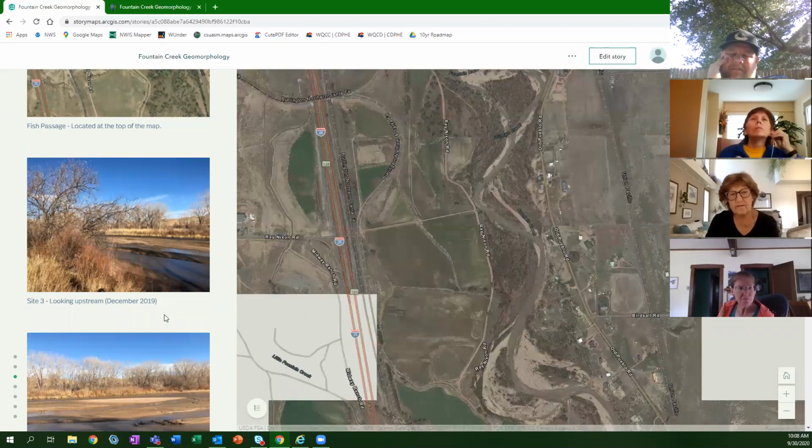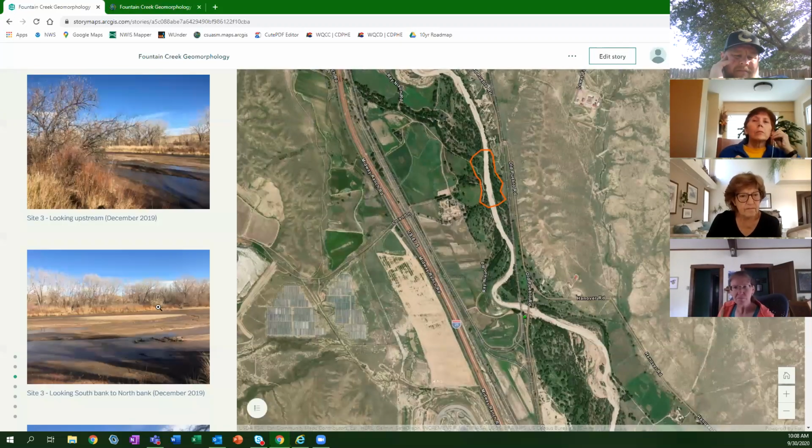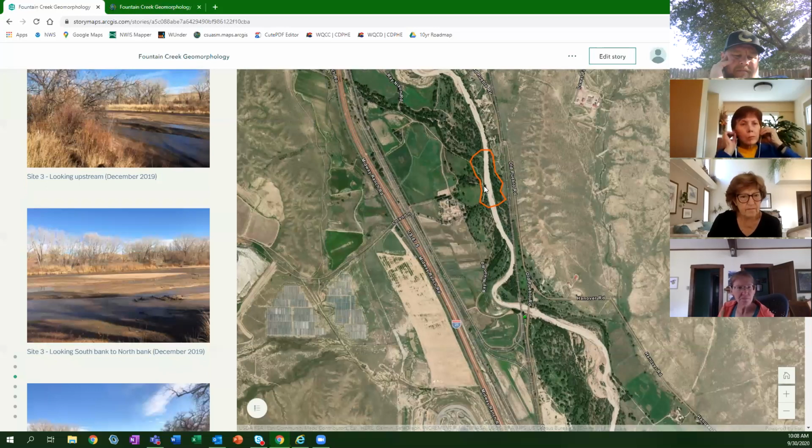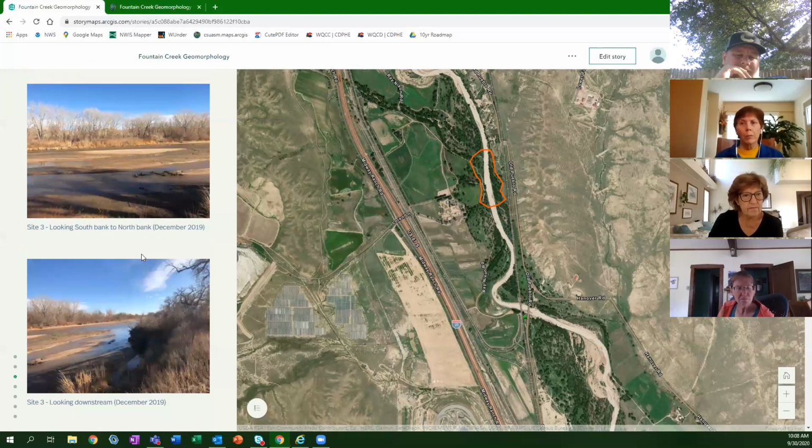This first picture is looking upstream. This second picture is looking straight across the stream, and the third picture is looking downstream. And I took this right at the very middle of this geomorphology site. And this again is another classic example of these sandbars that like to form, and the stands of trees that kind of accumulate. So you'll have the braided sand channel, you'll have grass, then you'll have willows, and then you go up into the cottonwoods. And this is a prime example of the classic geomorphology of Fountain Creek on this section.